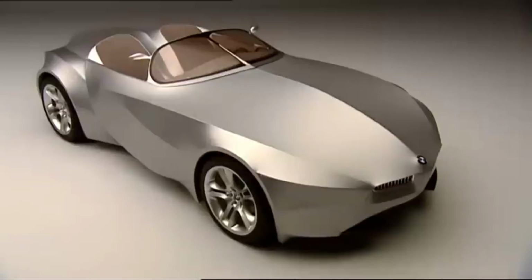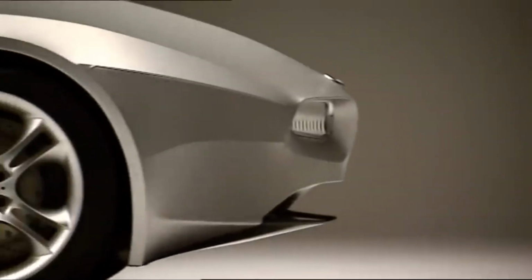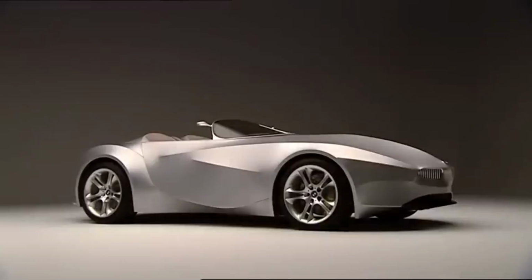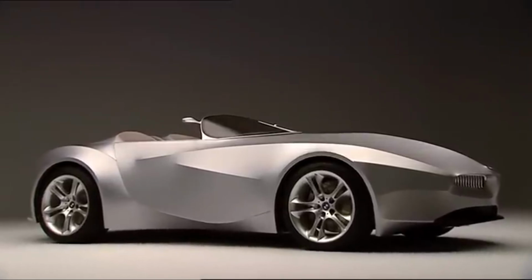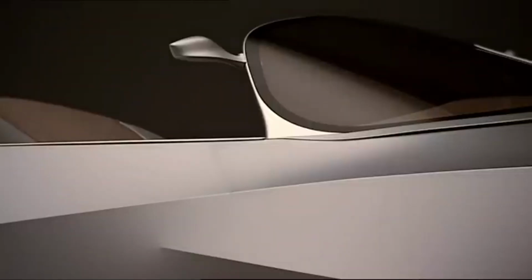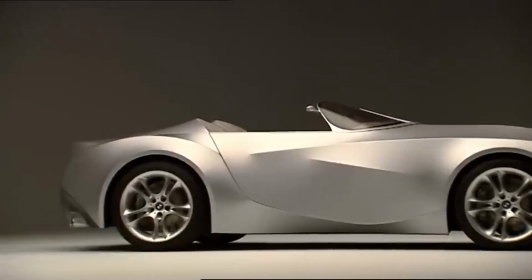Number 1, the 2008 BMW GINA Light Visionary model. Let's talk about the 2008 BMW GINA Light Visionary model. It's like a design superhero. Imagine the car's front and sides, including the doors, all coming together in a super cool way. The car's body is made of only 4 parts.